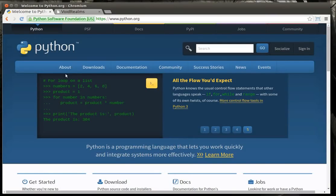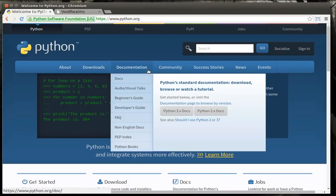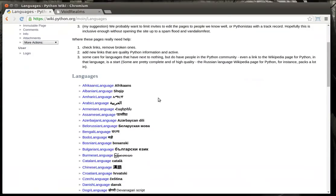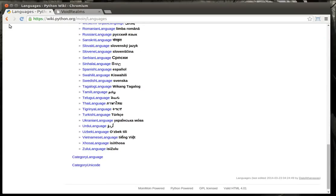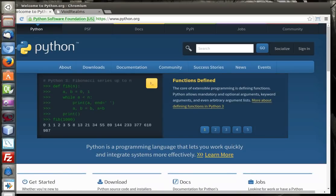Before we begin, I wanted to point out on Python's website, because I've already been getting questions, there is a full set of documentation on their site. They even have a beginner's guide, a developer's guide, and even non-English documentation. So if English isn't your primary language, you can find a lot of good stuff out there. And I mean a lot of it, just tons and tons. So, all right, without further ado, let's jump into PyCharm.